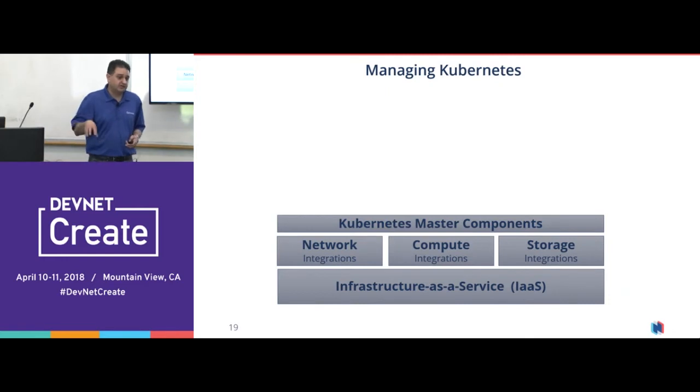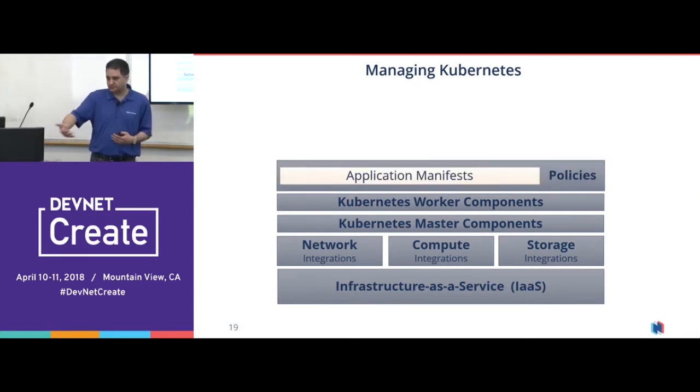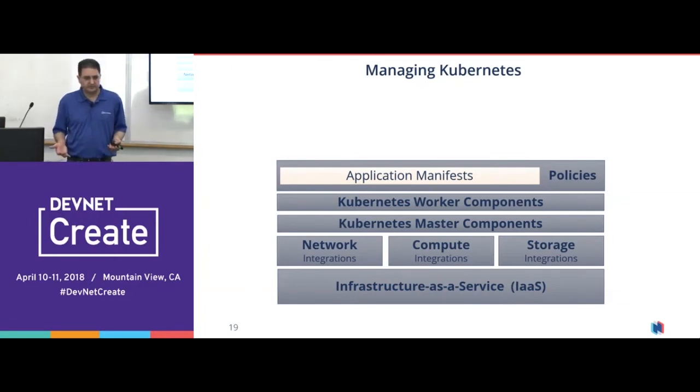each one of these has integrations, so there are several choices to be made for networking, et cetera. And you need to configure your worker node components as well. On top of that, you want your business units, your lines of business, to run their applications, but you want to make sure that, even in something like Kubernetes, with all of the benefits it provides, it's very easy to end up writing applications in a manifest in a manner where they're locked into a single cloud provider. So how do you make sure that when something goes to production, it has the right policies, and it's written in an agnostic and portable fashion, things like that?